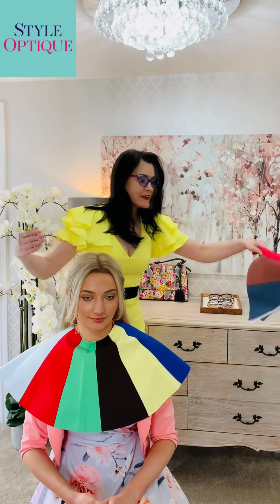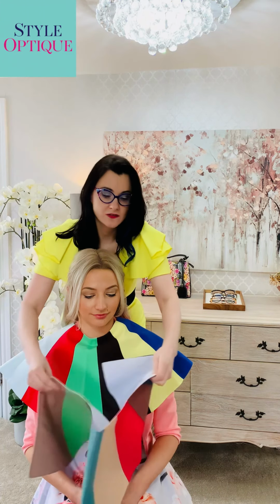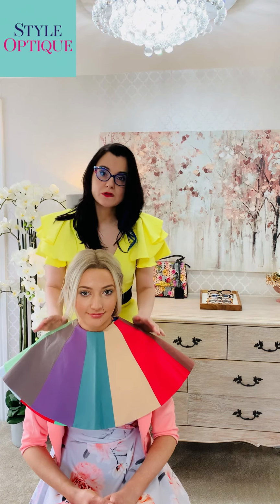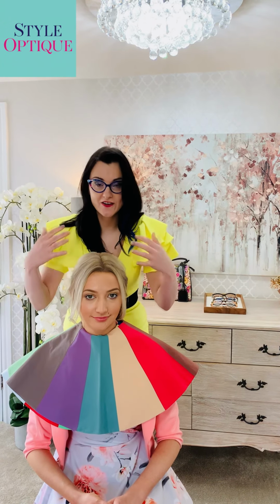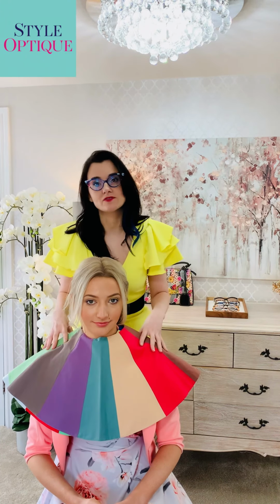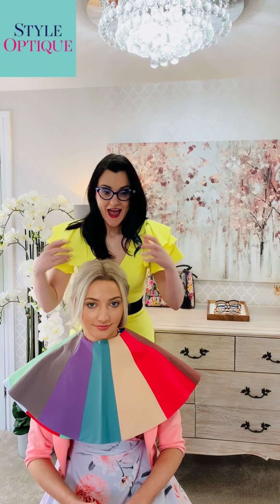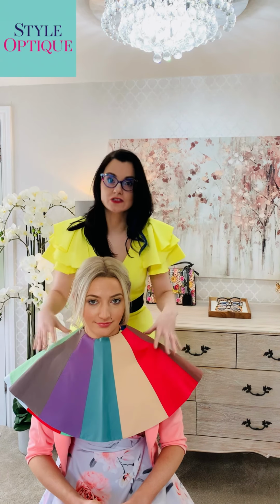Okay? But if I just soften the colours slightly, so if we give an example of these colours, they're much softer and blended and more muted tones, your eyes should now be drawn to Lizzie. You should notice her hair, her skin and her eyes. And that's the magic of what happens when we wear colours which work for us. They actually enhance us as people rather than you being drawn to the colour itself.